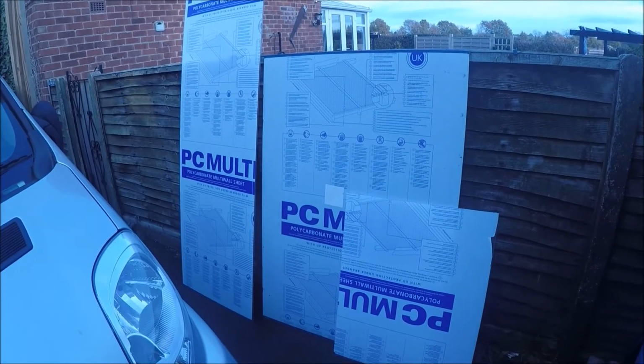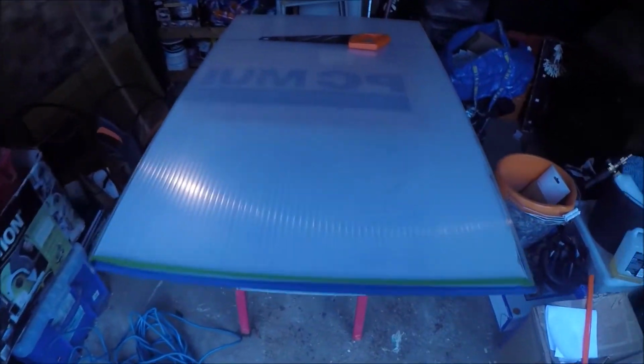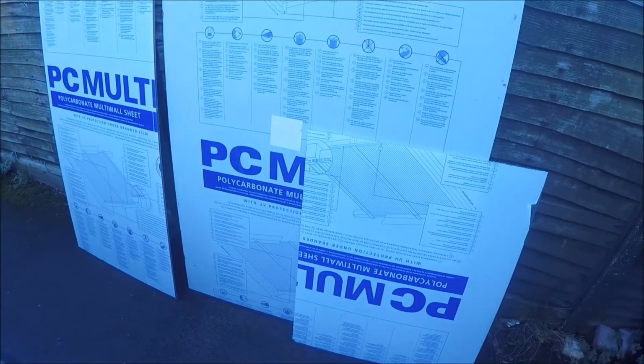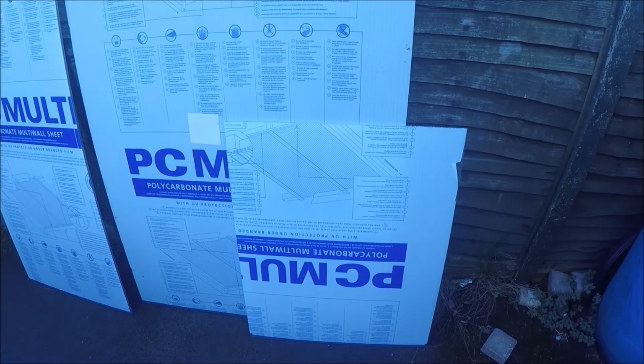Little wee bits of polycarb. Just had a quick measure up. Luckily, one of the bigger bits is the perfect size for the front and the back. Unbelievably, stuff like that normally doesn't happen. And then it's easy enough to knock up a bit of this for the sides and a little bit for the top.